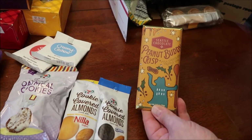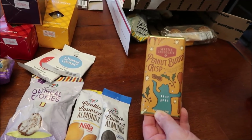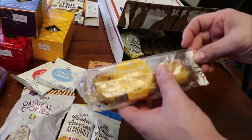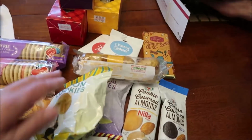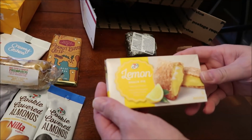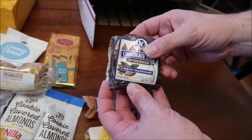But they were good. Seattle. Oh yeah, this is a Seattle. Well, I'm not going to give anything away, but yeah, one of these is really bad. Seattle chocolate peanut buddy crisp milk chocolate truffle bar. 7-Eleven 7 Select banana nut mini muffins. Those sound good. And iced lemon cookies from 7-Eleven. Isn't it amazing how all the air is sucked out of these when they ship them? A pie from 7-Eleven. Yeah. A Kind bar. This is the salted caramel and dark chocolate nut. And that is a Nemo's chocolate cake with cream cheese icing.